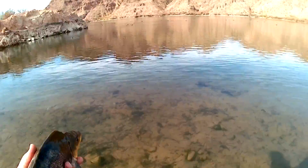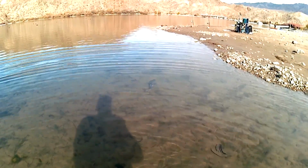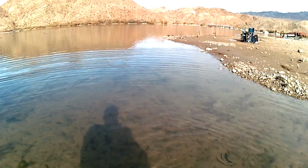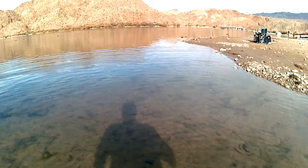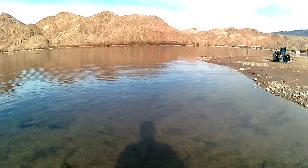So I'm releasing him on this side so he can swim back into the river. Nice strong kick from him and off he goes. So that fish was caught with net, but pretty cool to see one at least.